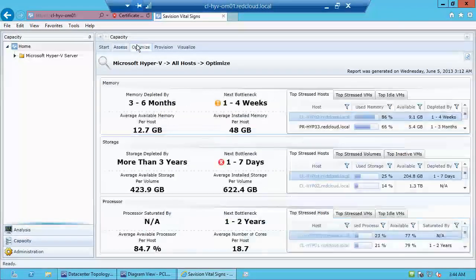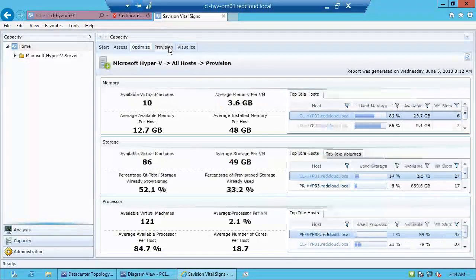From an optimization perspective, what I've studied from this chart is that it shows the relevant host, what the bottleneck is, and the memory average per host, so you can see it from an overall perspective. Storage as well. I'm going to run out of storage in 1 to 7 days on one of the hosts, so I can look at that host, right? And from a provisioning standpoint, it helps you look at which hosts I can use if I were to provision a new virtual machine, and so on, right?